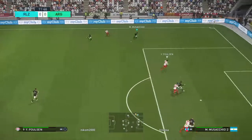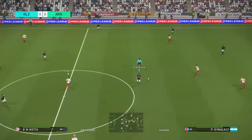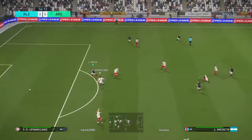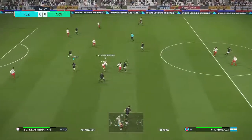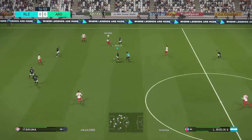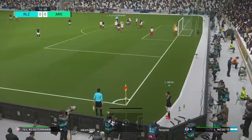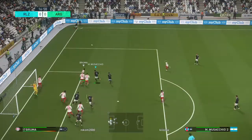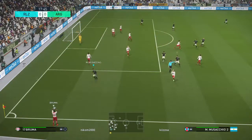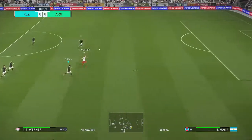Leipzig have started the game with a real sense of purpose. Surely they can capitalise on this too. Dybala. Now it's Higuain. Now it's Messi. Now the pass. Billia. Di Maria. Done very well to intervene. And it's Higuain. Crosses in a low one. The ball has crossed the line, and it's a throw. Argentina yet to have a shot on target.